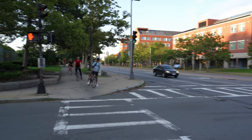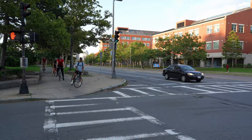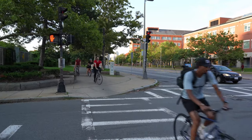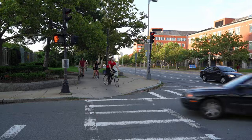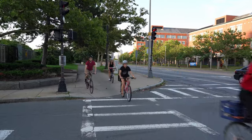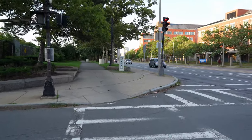I'm still waiting for this. Kind of waiting for the bikers to come by. That's why I kind of just didn't walk. But they're gonna take their chances anyways. All right, there we go. Let them by and walk by here.